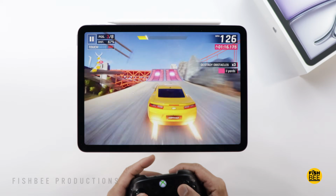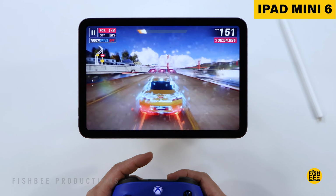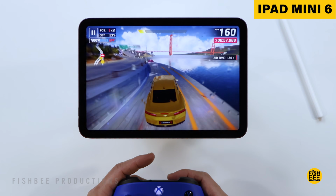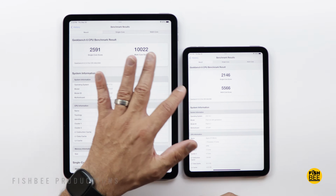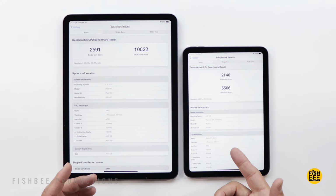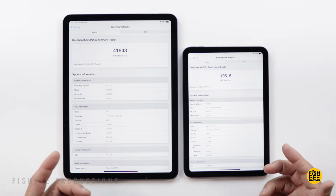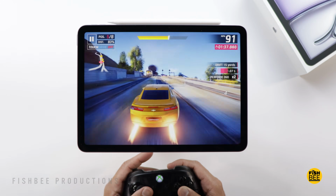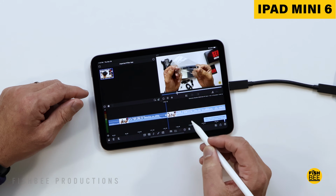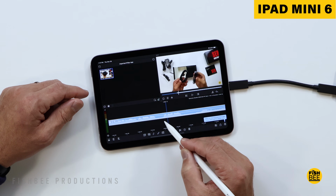Performance-wise, obviously the new iPad Air has the M2 chip, which is going to be quite a bit more powerful than the A15 Bionic chip that's in the mini. As you can see here by the Geekbench testing, it's almost double the multi-core score and double the GPU score. The iPad Air has 8 gigabytes of RAM, where the mini has only 4. But having said that, the iPad mini is still one of the most powerful small tablets that you can get right now. So if you're looking for a small tablet, I feel like the iPad mini is going to be at the top of your list.